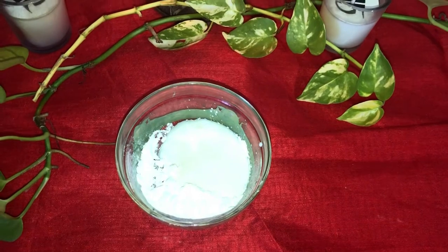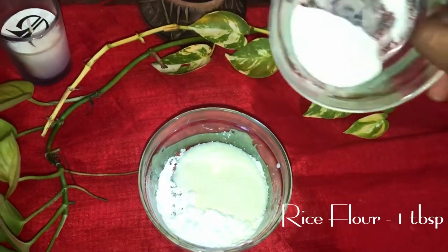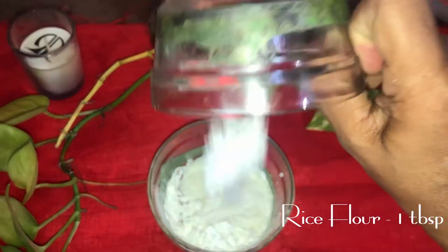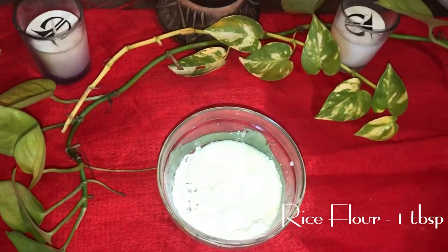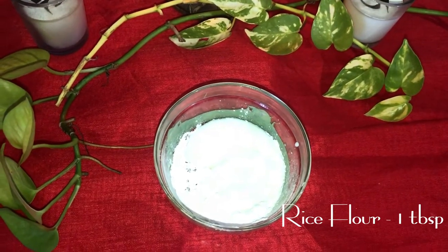Spread the mask all over your face evenly and wait for 15 to 20 minutes so that it dries out completely. Then, wash off with normal water. Using this mask once every week will replenish your skin with moisture and invigorate it efficiently.